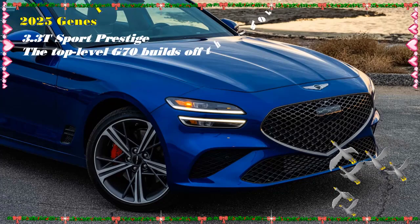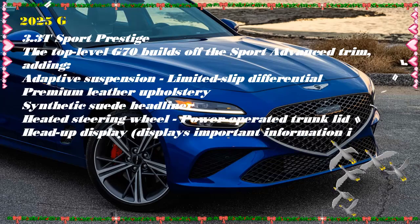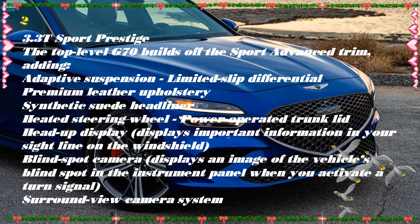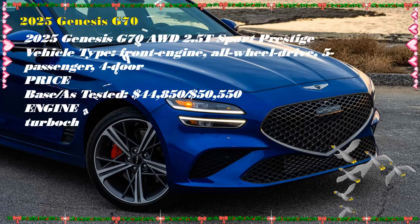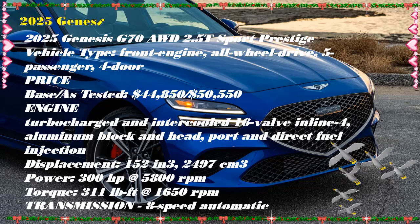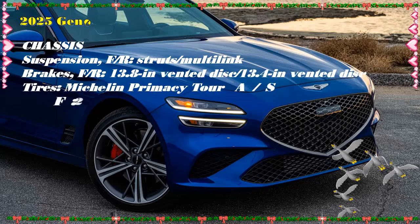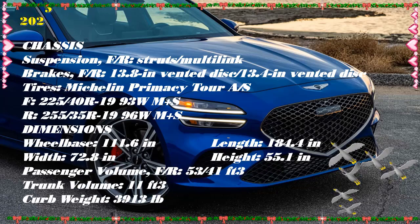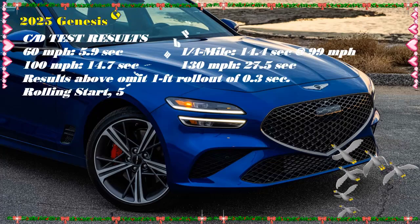2.5T Standard. The G70 comes pretty well equipped from the start. Features include 19-inch wheels, Brembo performance brakes, LED headlights, heated mirrors, keyless entry with push-button start, dual-zone automatic climate control, heated steering wheel (all-wheel drive only), synthetic leather upholstery, heated, power-adjustable front seats, 10.25-inch infotainment screen, Apple CarPlay and Android Auto smartphone integration, navigation system, satellite radio, remote monitoring and control via a smartphone app.